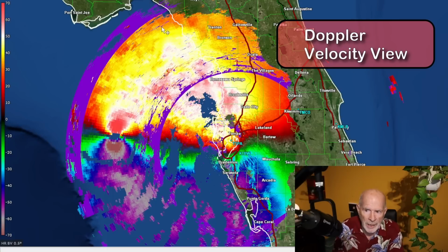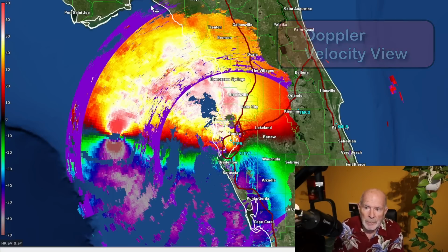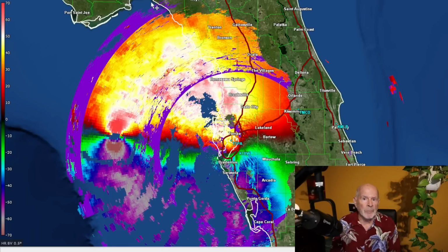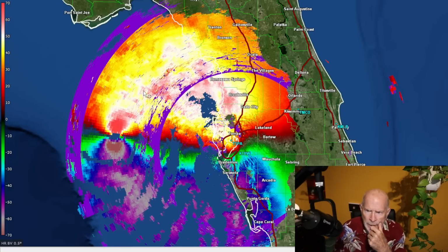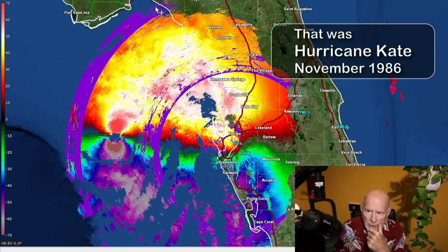And to my understanding, a hurricane of that strength has never moved into this area of the Big Bend region of Florida. Now, I remember back in the 1980s, 1986, I think it was, deep in November, we had a hurricane moving into this position right here. It was a Category 2 hurricane, and it moved in across this area of Florida and then curved off to the east-northeast, went right across Savannah.